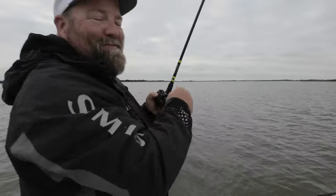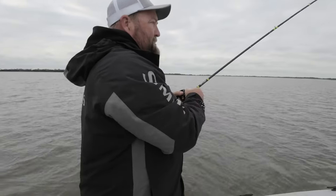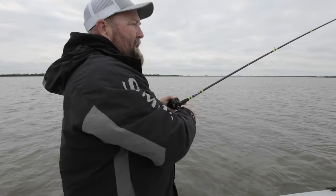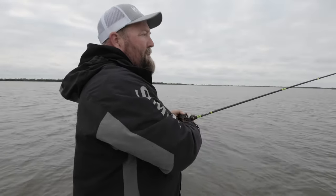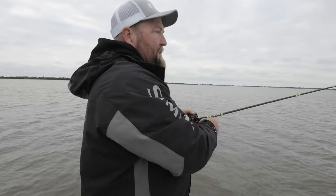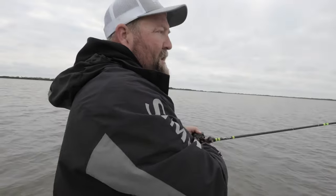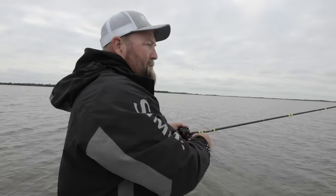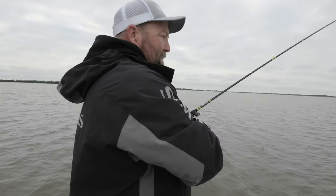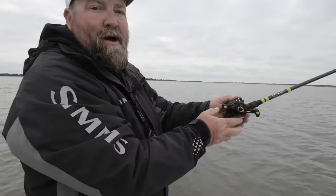That was a backhand cast. This is one of the Loose Tournament Pros, and I've got 30-pound braid, which is 12-pound diameter on here, and that says that I've got about 140 yards of braided line on this. In open water, going after redfish when that school pops up, it's definitely a plus to be able to reach them when they pop up.